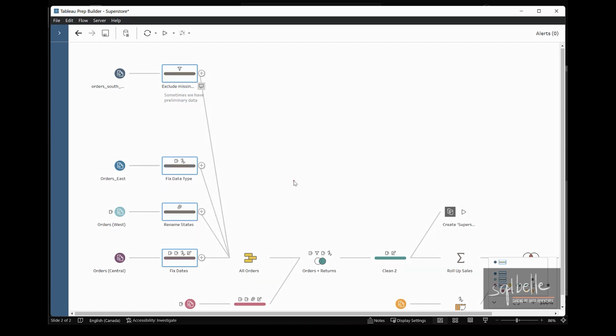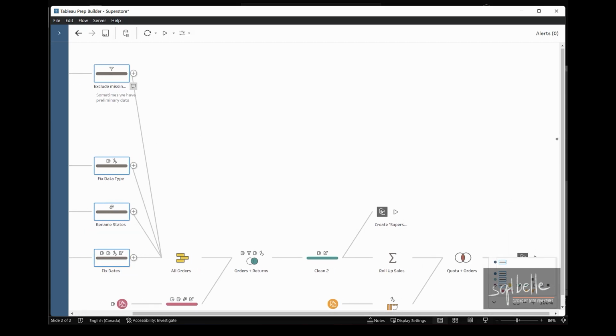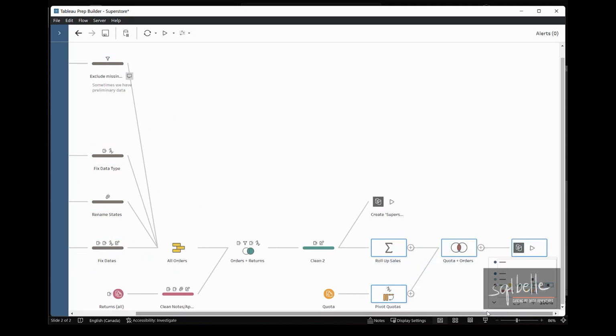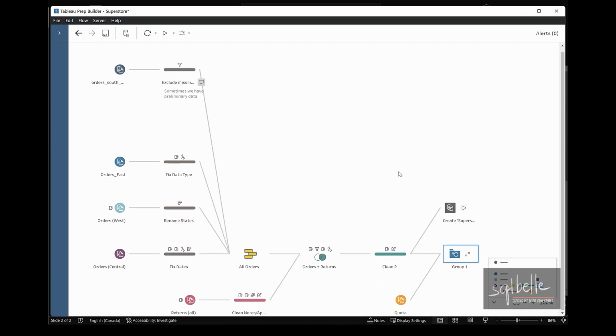All the icons that we're seeing are indicative of the changes that are happening at each of those steps. If there are tasks that are related together, we can also group them. For example, if these tasks right here are all related together, we can decide to group them, and it allows us to organize the flow better. So for example, in here, there is a folder, but I can expand this at any point in time.